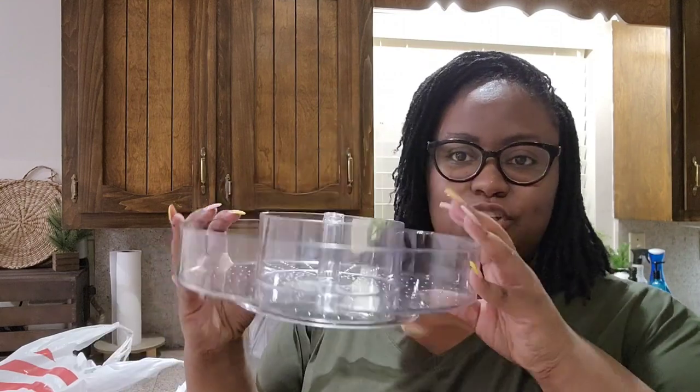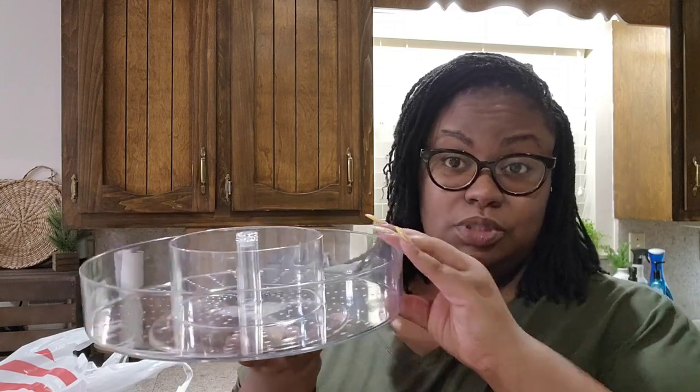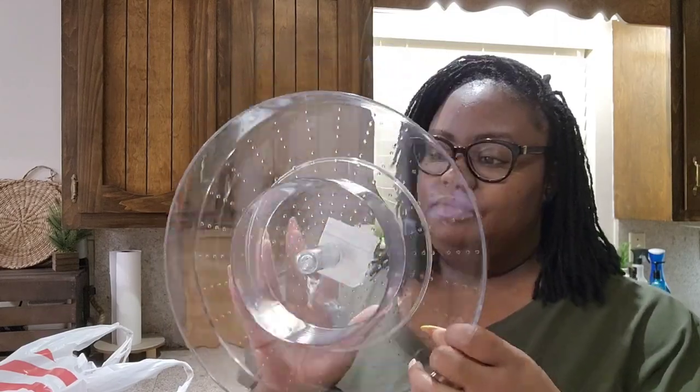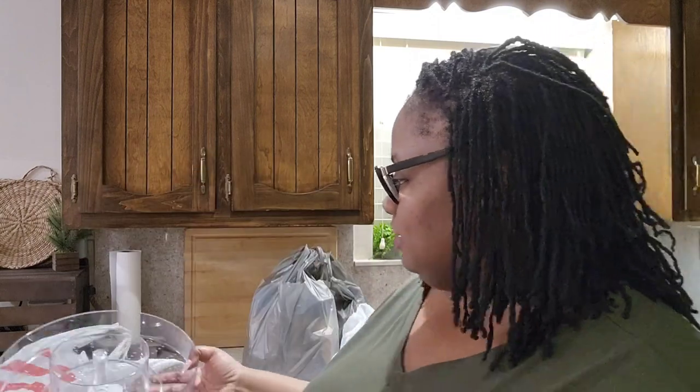So I have been wanting some of these. So I picked two of these up. I may go back and get a few more because there's so many places that I need to organize and have them accessible to turn like this. So this was $5. A rotating storage tray from the Target dollar spot.